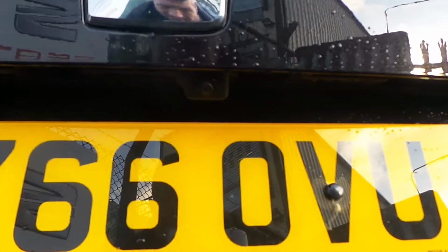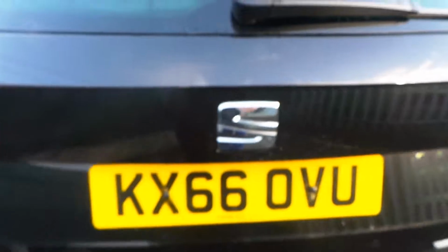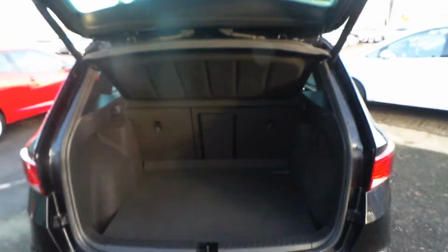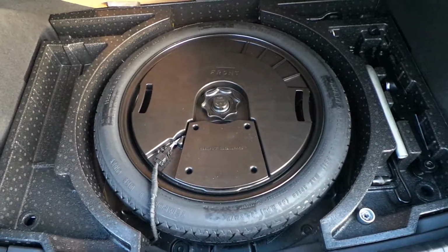There's also a rear reversing camera and rear parking sensors. Electric tailgate. Huge loading space in the rear with storage either side. Space-saving spare wheel and one-hand operation to drop the rear seats.